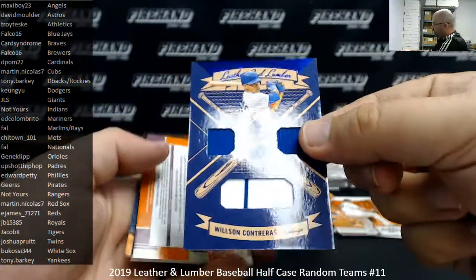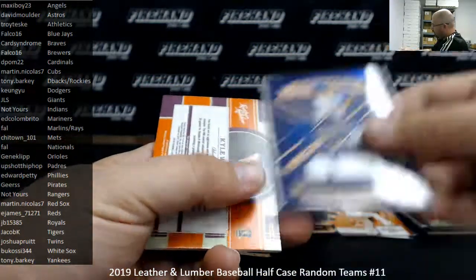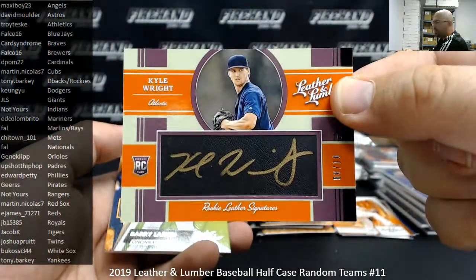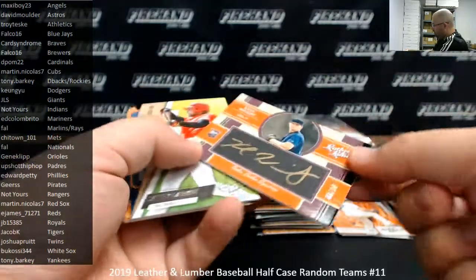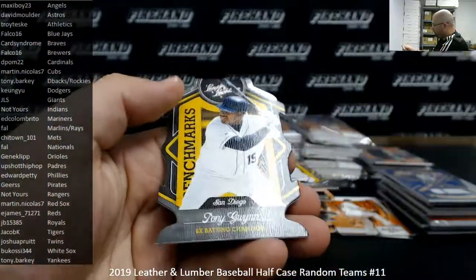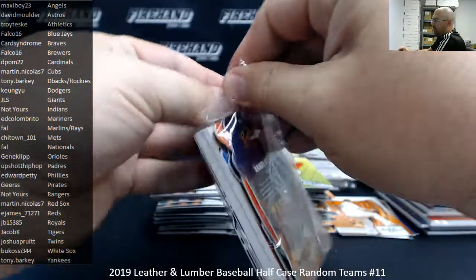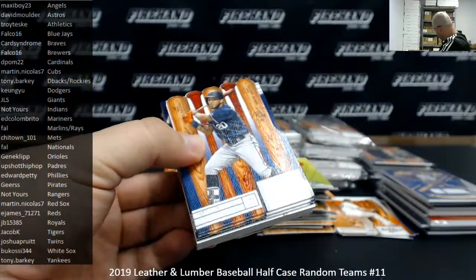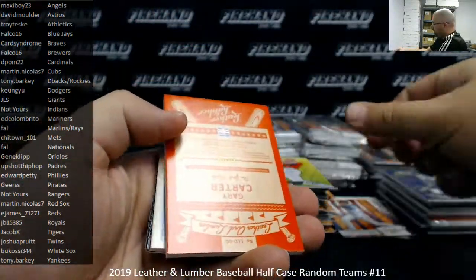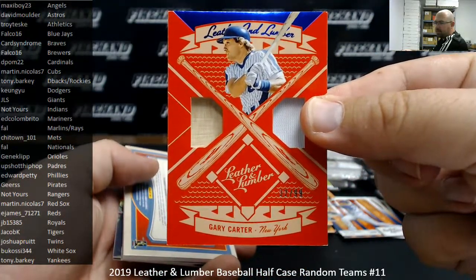Wilson Contreras, triple jersey for the Cubs, going to Martin Nicholas. Rookie leather signatures of Kyle Wright, Atlanta Braves. That's a black version, numbered 8 out of 10. Very nice. Braves going to Card Syndrome. Gary Carter, New York Mets, number 299. Dual jersey, and Mets belong to Chi-Town 101.